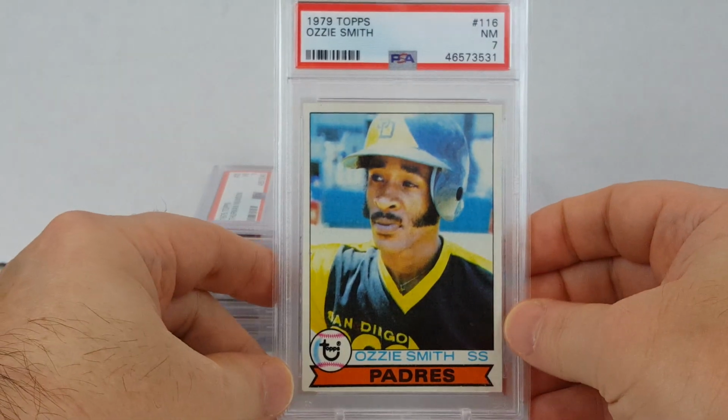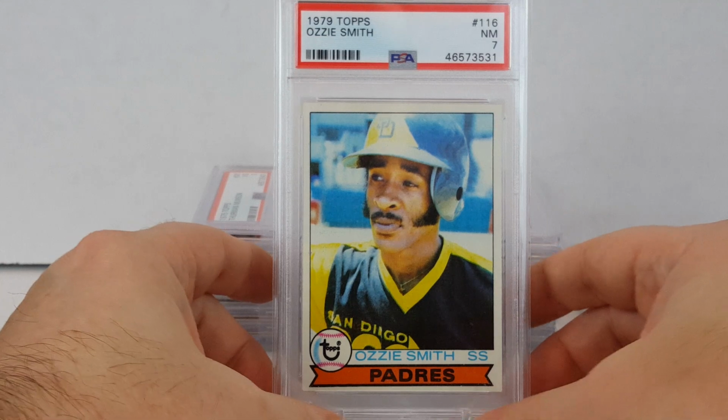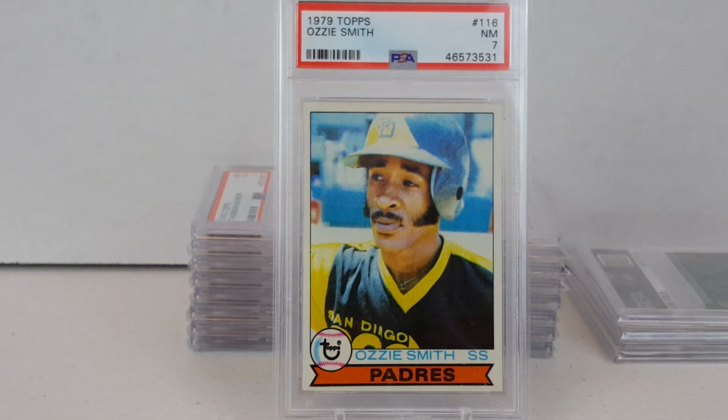PSA 7. All right, so now we... By the way, these cards are going to get progressively older, and then I have a couple of modern cards at the very end. All right, so I have a 79 Topps Ozzie Smith, which I thought would grade as a 7, and it came back as a 7. So this is the second card I hit right on the money as far as predicting the grade.